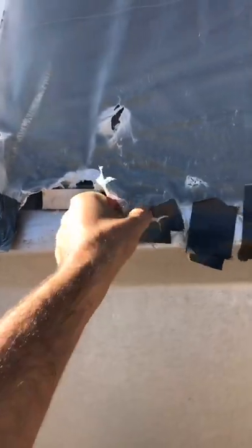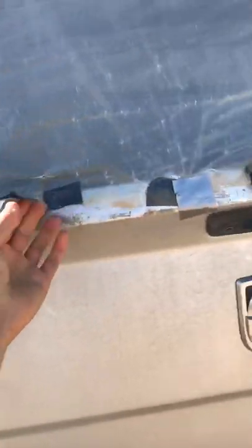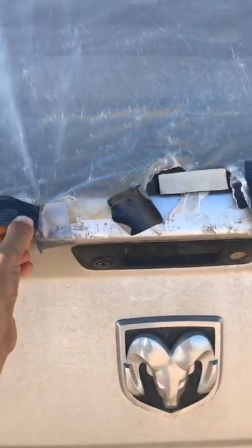So I just added... you guys will see how fancy my setup is here. This is how I open my truck bed. I just unpeel these pieces of tape. See what people are willing to do to get clear of mold.